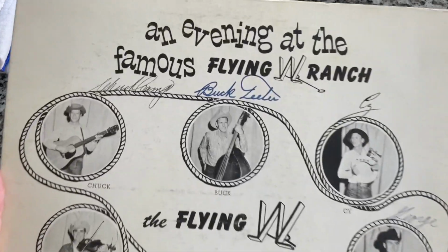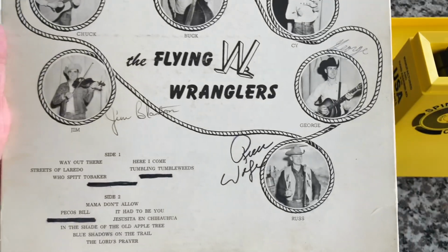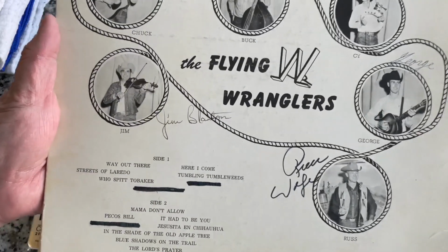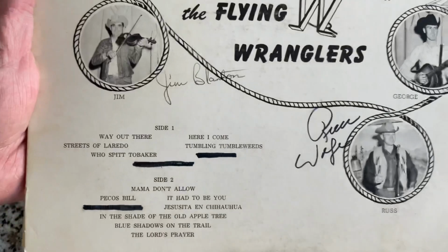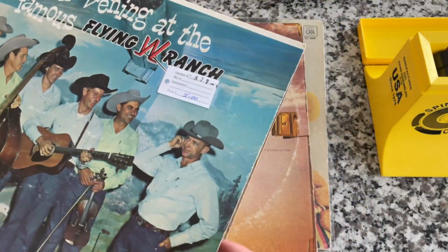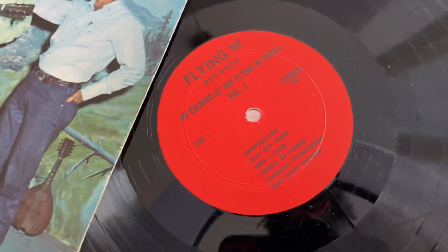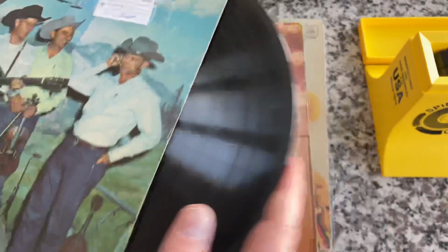So having all these autographs on here, this really makes it unique. And I think this is cool. And every once in a while, you'll just see autographed records pop up. Super neat. Interesting. I wonder why they crossed out those titles, but not something you see every day. So I definitely had to pop on this. This is interesting. Let's take a look at the record itself. Really neat. Love it. Love it.